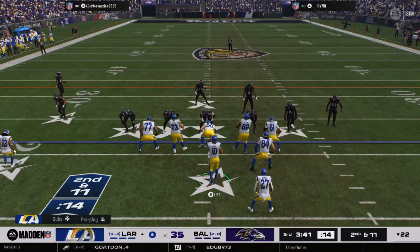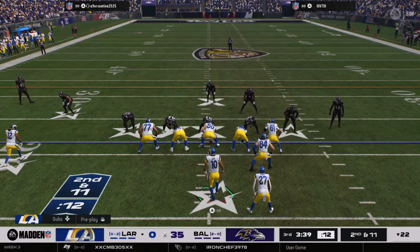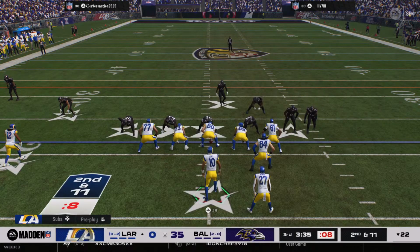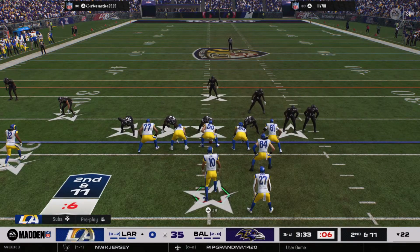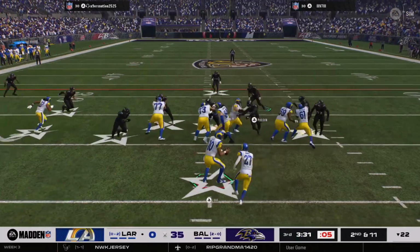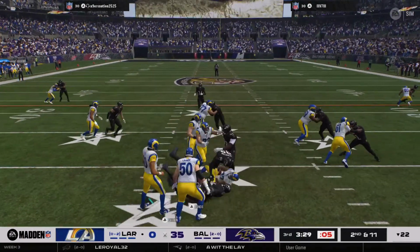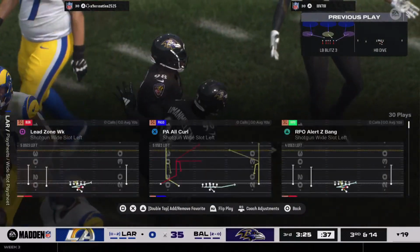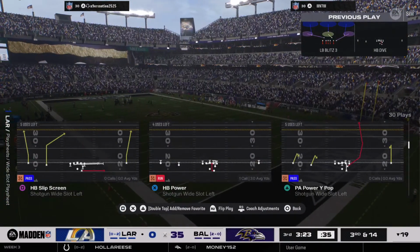First play of the drive lost a yard. Need to get it back and some change here. 2nd down. Back to the well again. This one isn't looking much better, Brock. He's handed another loss. That's 2 in a row. They've got third down now coming up.